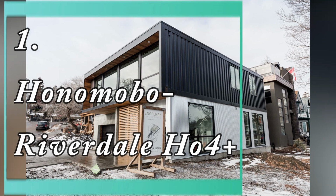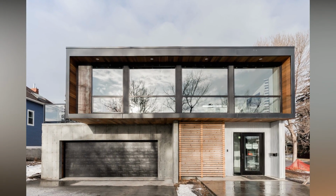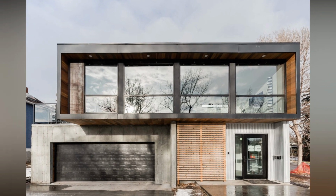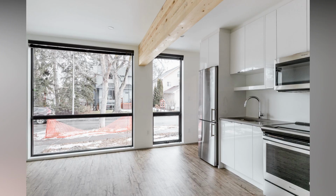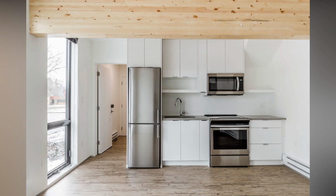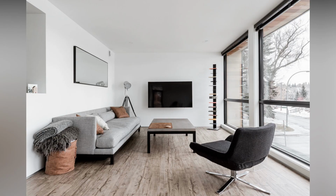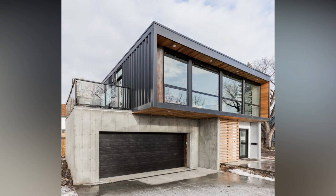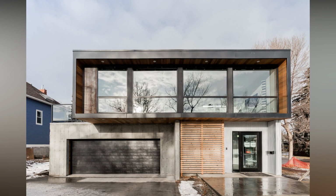1. Honomobo Riverdale Ho4+. The Riverdale Ho4+ was developed and installed in Edmonton, Alberta in the spring of 2018. 2 bedrooms, 2 bathrooms, and an interior staircase are included in this Ho4+. The basement unit has its own door, a full kitchen, 1 bedroom, and 1 bathroom, adding rental money to help pay for the construction. Despite the fact that our floor plans are set in stone, we can design the site's lower level to include all the elements you require.